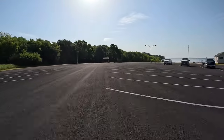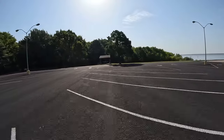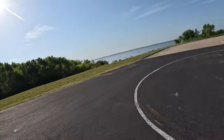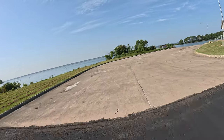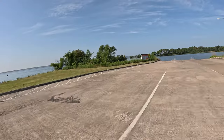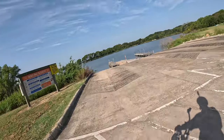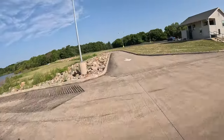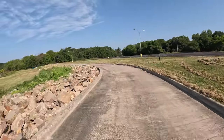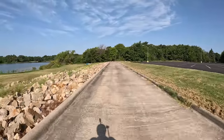You see right here in front of us, we have the fish cleaning station. My boat ramp fans are gonna be so excited because the boat ramp is actually usable, unlike the last five, six places I've been. The lakes are so low you couldn't use the boat ramp.